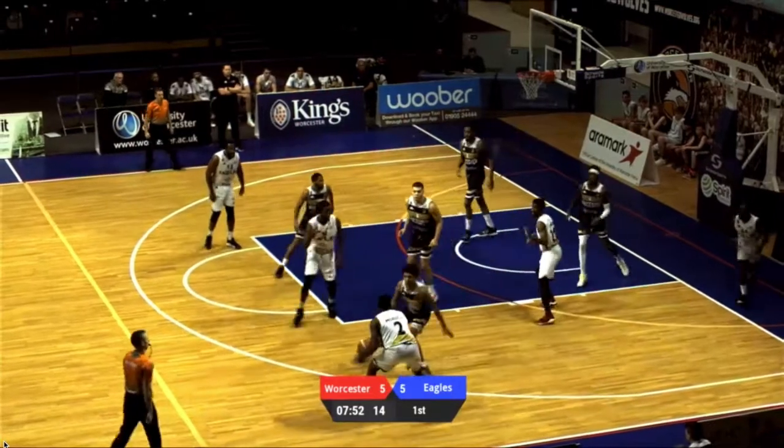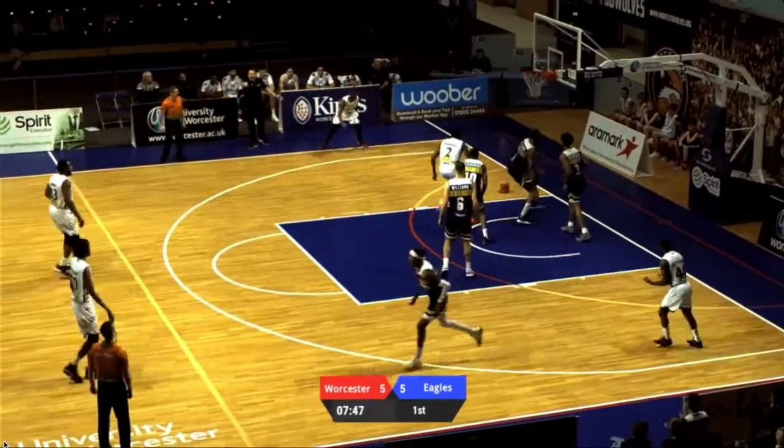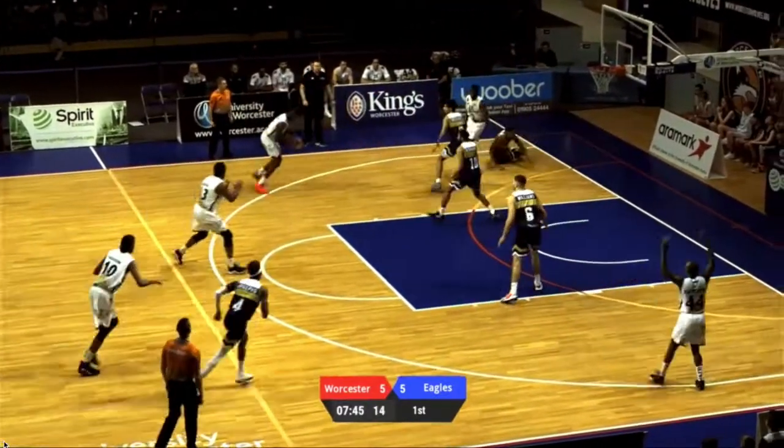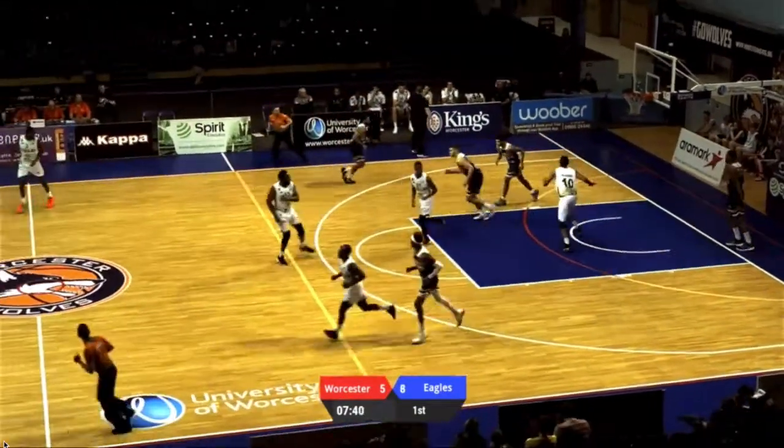So he is going to... On the afterburners, kicks it out. Morsell, he muscles his way inside. Good board from Amir Williams to get it out to Morsell, and he drains a three for Newcastle.